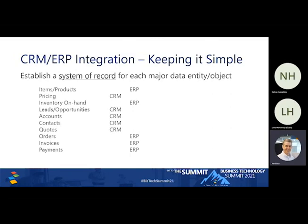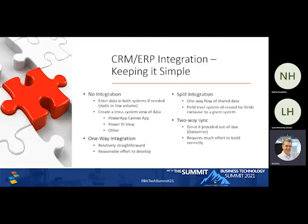We look at the CRM side of things. We typically push people, or companies, towards pricing. The complex pricing pieces are better suited for CRM. Certainly leads and opportunities, accounts, contacts, and quotes are typically initialized and a system of record approach from the CRM perspective. We'll talk a little bit more about those as we go forward.